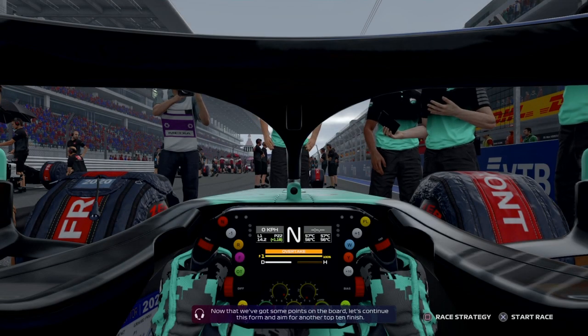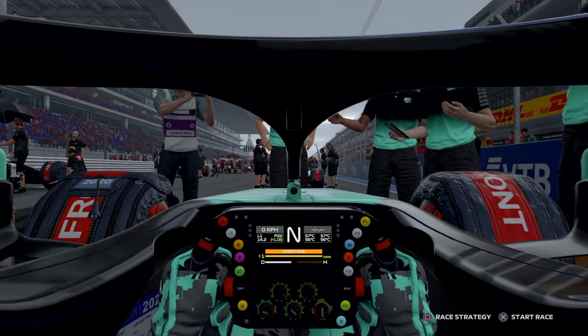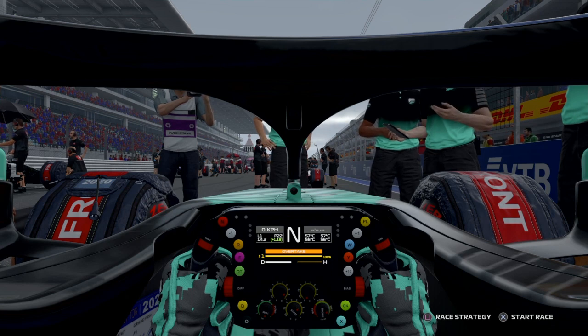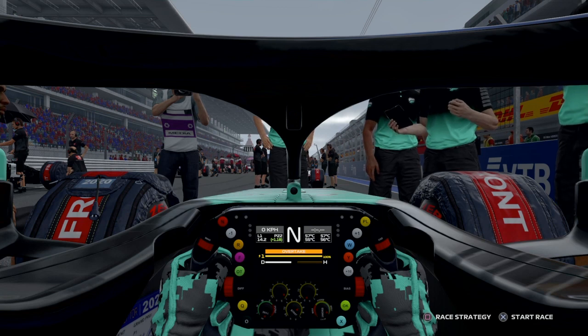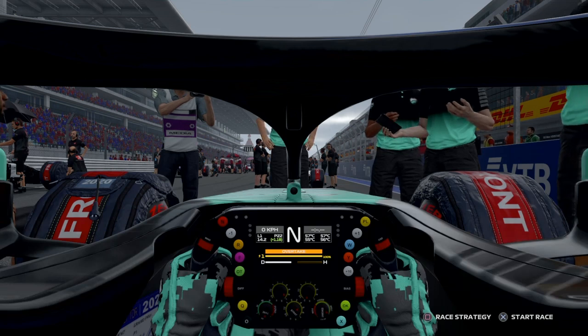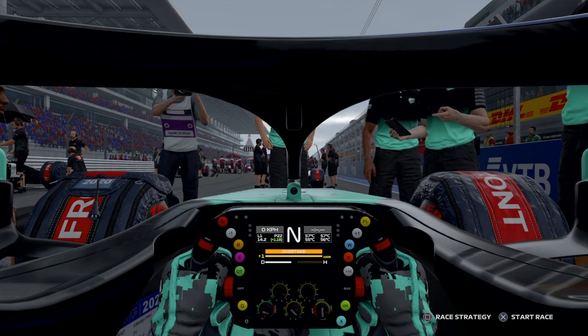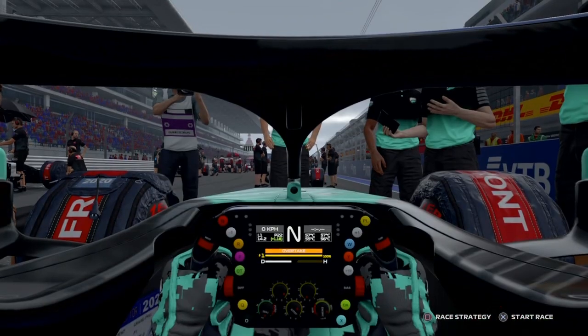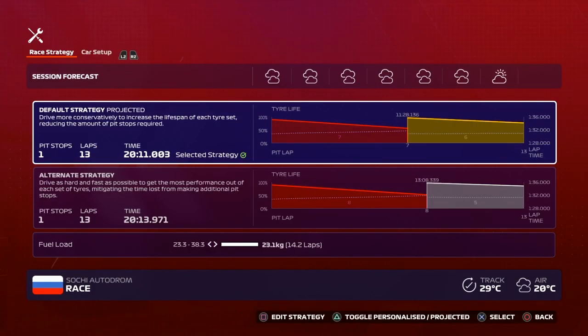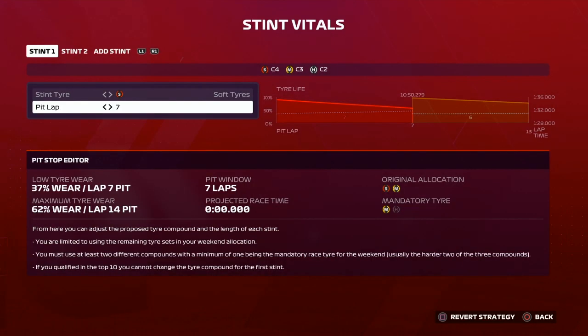Welcome back. Got some points on the board. Let's continue this form and aim for another top 10 finish. So welcome back, ladies and gentlemen, to F1 2020 MyTEAM career mode. I have no idea who is on pole position. I reckon it is Bottas in second, possibly Dan Ricciardo, but Shay Smithey has taken a 20 grid penalty. He will be starting down at the back of the grid for this one. Well done, Shay.